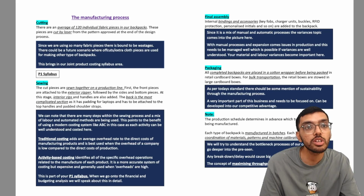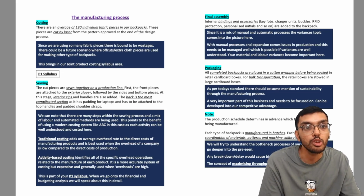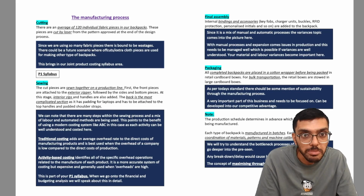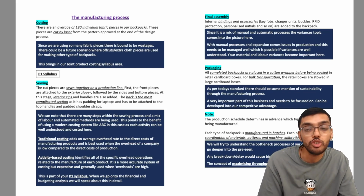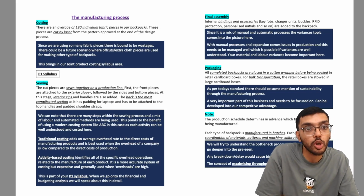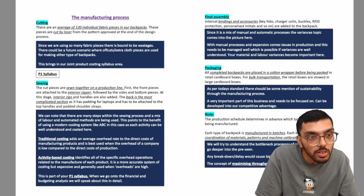So there could be a future scenario where these offcuts, or extra fabric pieces, are used for making another type of backpack. Can be a scenario, right? This brings in joint product costing. So you start making a joint product, so the costing of this product comes into question, P1 syllabus.